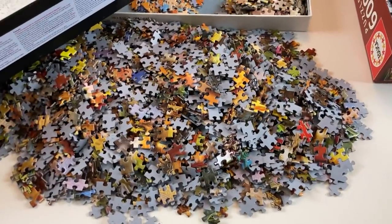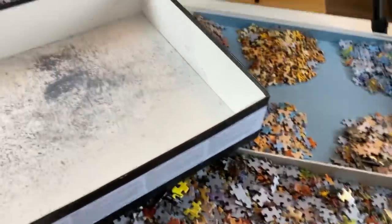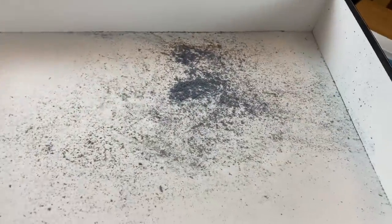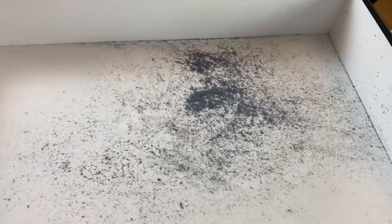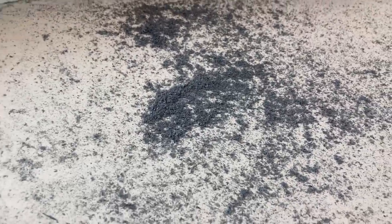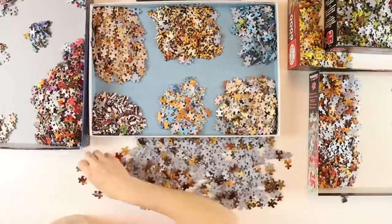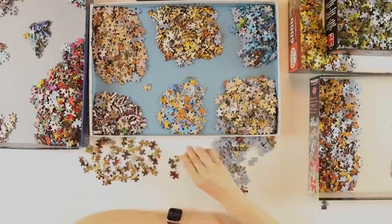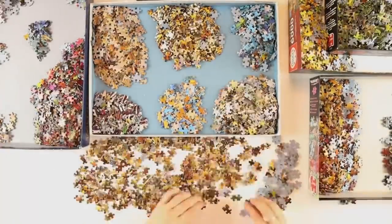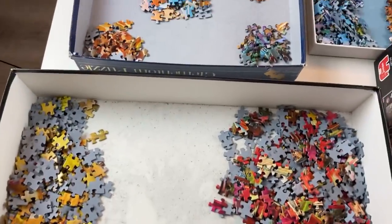Last batch of pieces to sort. Yay! And one thing I've discovered about Educa puzzles: lots and lots of dust. Right, the sorting is done. Yay!